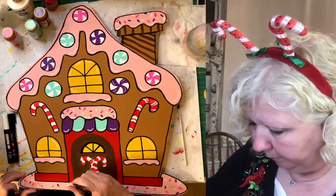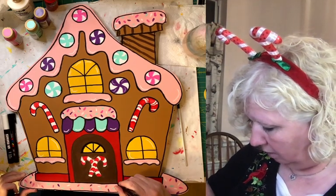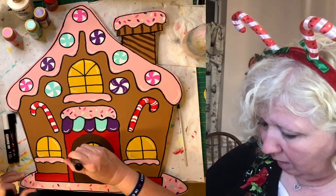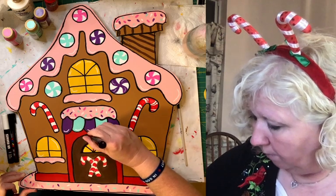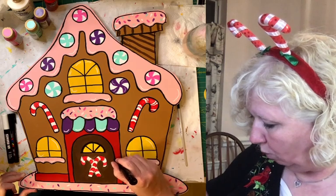Forgot to go around my door. Let's get the door done, and then we can step back and look and see if there's anything else other than our highlights once the peppermint's dry.